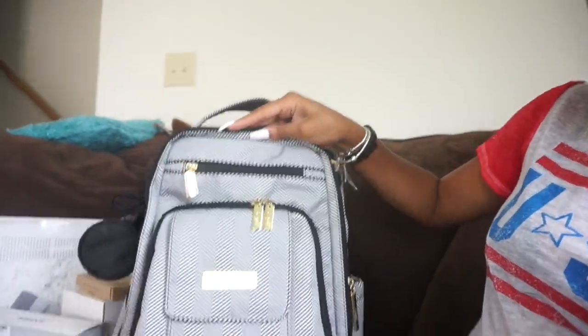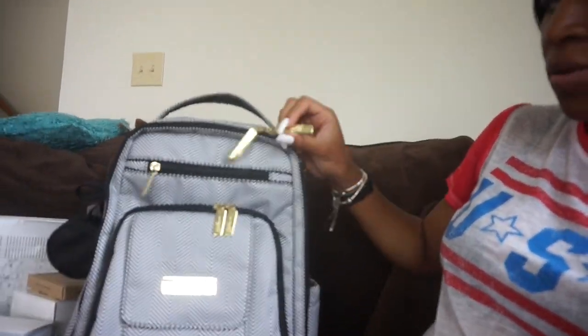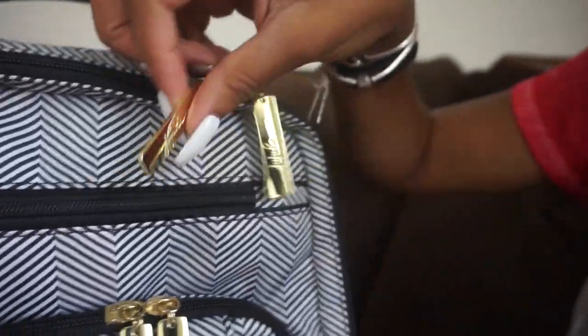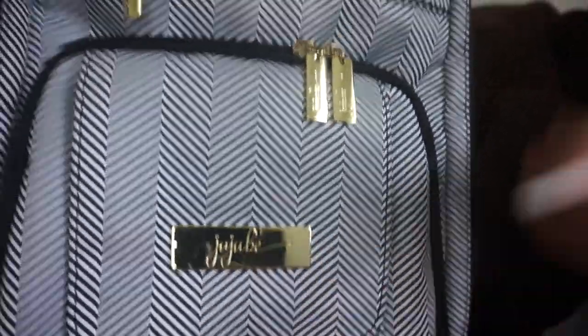Okay. So that's the little check pocket right there. And then in here, where are the zippers? They're both over here. It has the two zipper pulls right here. I love these. They feel pretty solid, and they say, let me turn it this way, hopefully it's focusing. They say Jujubee on all the little zipper pulls, and it also says Jujubee here.